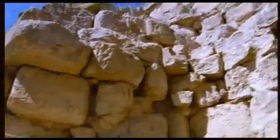It doesn't matter how many times you see the Great Pyramid, it's always astounding. Its size, its symmetry, and most impressively, that it's been here for 4,500 years. So take a moment and take it in. The tomb of the Pharaoh Cheops, or Khufu, as he's known here.